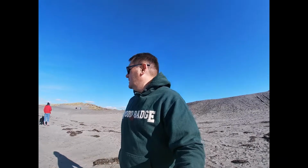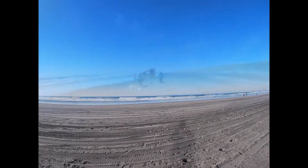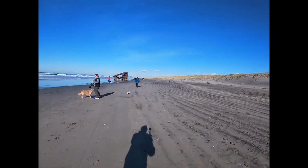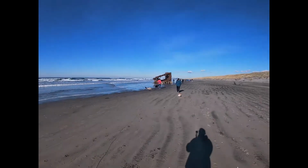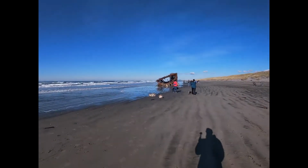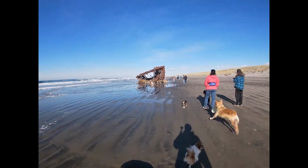Came down here, absolutely gorgeous. It's not windy, temperatures are nice. Could not ask for a nicer day here at the beach. Perfectly gorgeous out here today. So we're coming up on the wreck of the Peter Iredale, kind of a famous shipwreck here on the Oregon coast. For the longest time, the whole ship was here, but now this is all that's left.